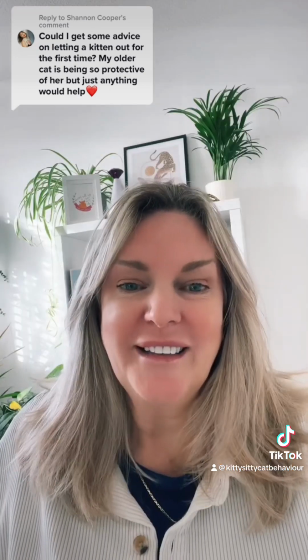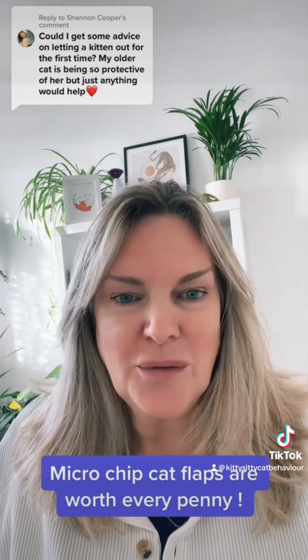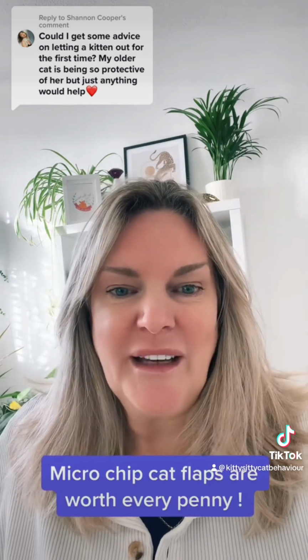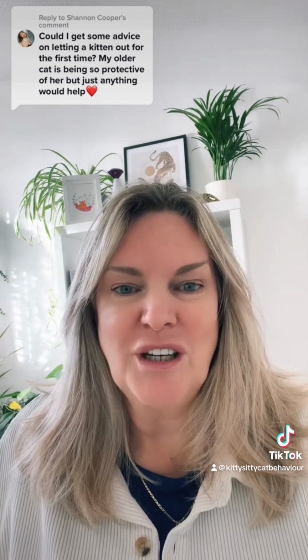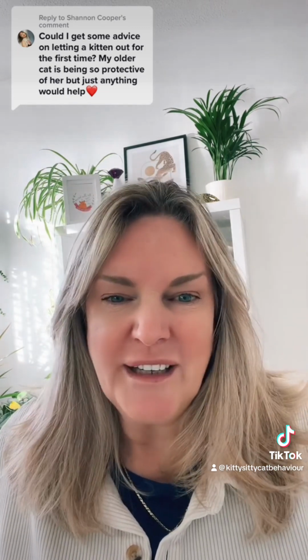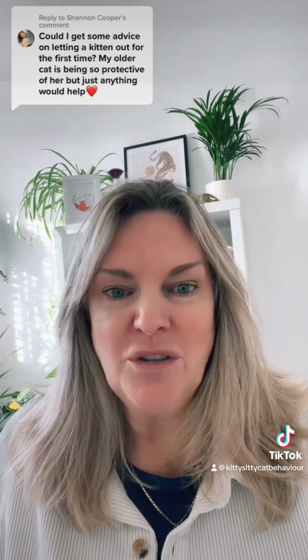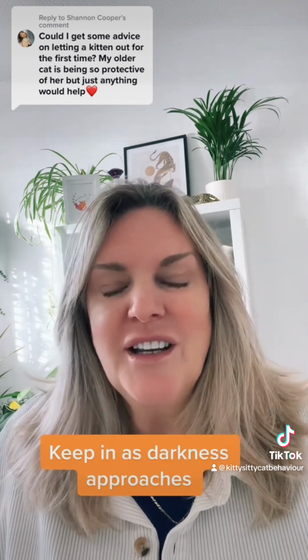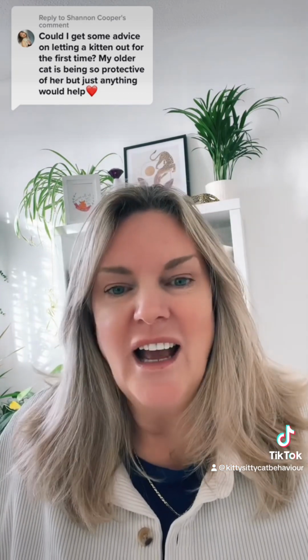So when your kitten is coming and going, you may want to consider putting a chip-controlled cat flap in, so that the cat flap will only open to their microchip, so you don't get any other strangers coming in your home. It's a really good idea, especially with some of these microchip cat flaps. You can program them to lock at dawn and dusk. So basically your cat, as soon as it starts going dark, will stay in.